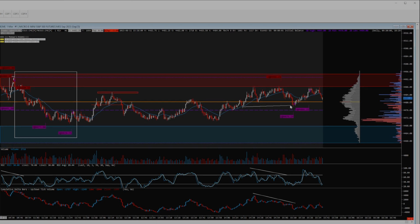So got in short with 2. We saw a nice strong sell-off into this 76 area. Got 1 out, was hoping for it to continue down into 72 or potentially down into this 1 hour demand zone. Didn't quite get there, unfortunately, and just stopped out break even. So that was the 3 trades for the day.